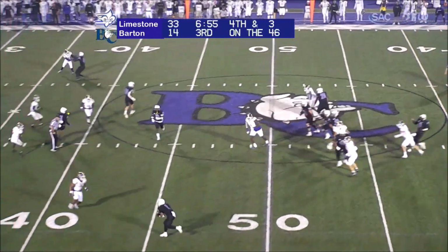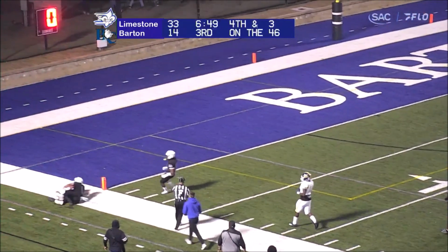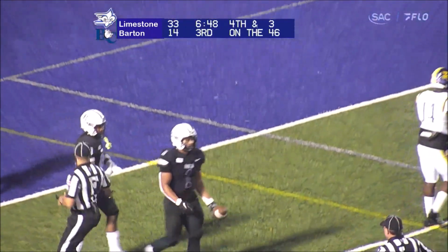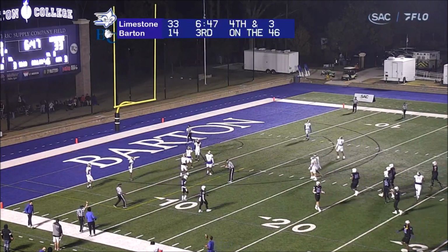Lynch dropping. There's Terrell out of the backfield. Terrell got it. He broke a tackle. Terrell still going. Terrell stays up inside the 10. They're trying to turn Jordan Terrell into a receiving back here in Wilson. He just broke it. He almost went the distance. And Barton's on the move, courtesy of JT.